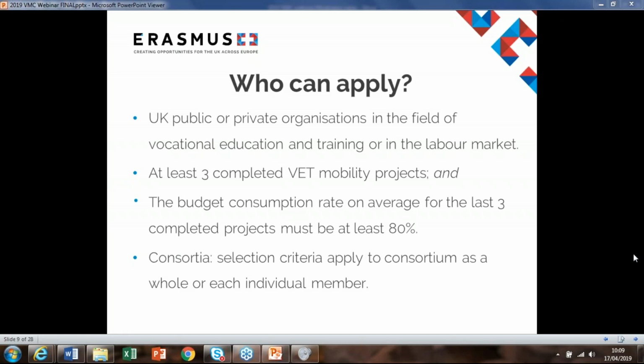In addition, there are 2 very important selection criteria. Firstly, applicants must have completed at least 3 VET mobility projects. This can be under the Lifelong Learning Programme as a Leonardo Mobility project, or under the Erasmus Plus programme as a Key Action 1 VET project. You can apply to become a charter holder whether or not your organisation is a previous applicant for funding for the Erasmus Plus programme, as long as you have completed 3 Leonardo Mobility projects. However, it's strongly recommended that you have at least 1 successful application under Erasmus Plus before attempting to apply for the Charter. If you have not yet had a successful Erasmus Plus project, you will need to ensure that your application highlights the relevance of your previous projects to the Erasmus Plus programme and how that will translate.